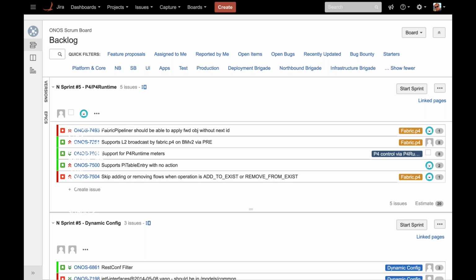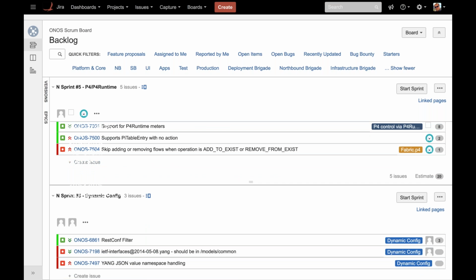And then you recently also added the fabric.p4 right up to the wiki. And I think the rest of this you're going to see is some of the work that the community is doing around adding P4 runtime meter support. So those are the basic things that are going on for the next little bit. Okay, thank you.